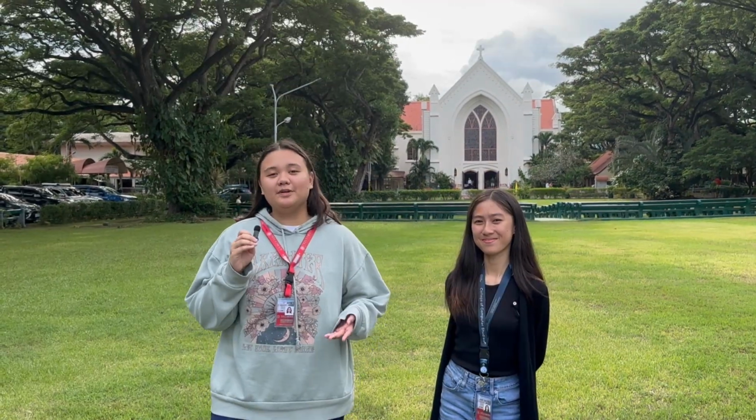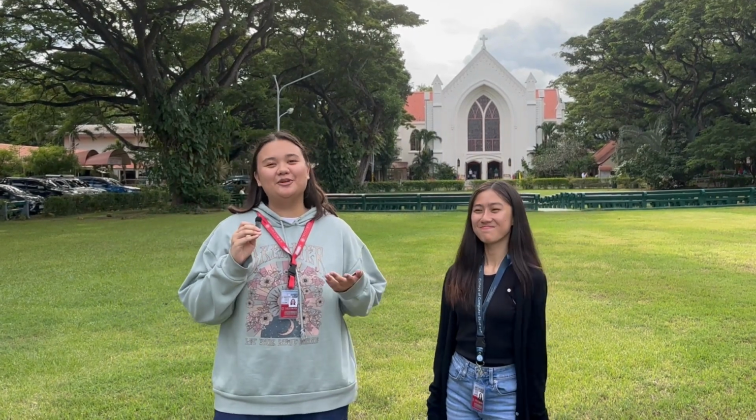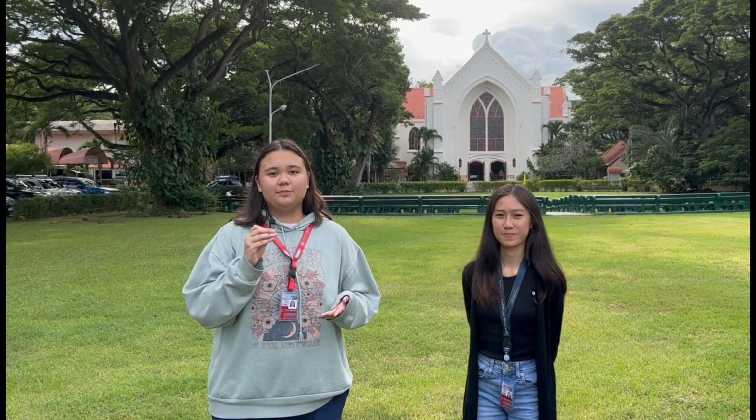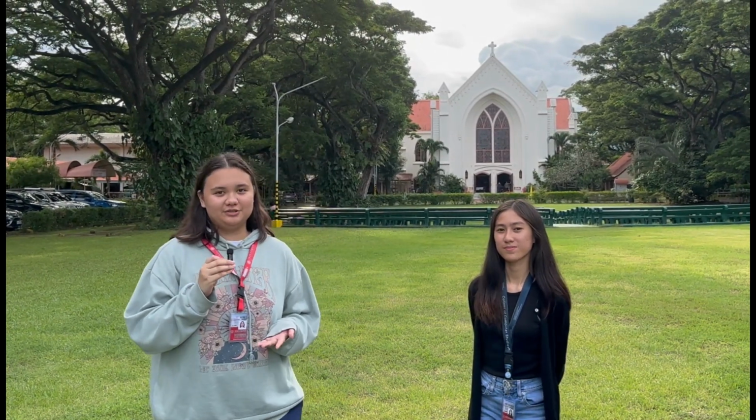That's right, people. Prepare to be taken to the heart and soul of academic excellence, cultural variety, and community spirit. Today, we're getting deep into the core of Silliman, from its historic beginnings to cutting-edge facilities, from passionate teachers to lively students.